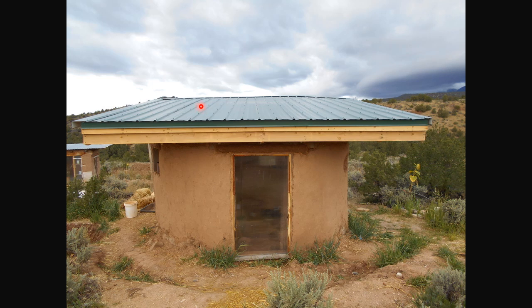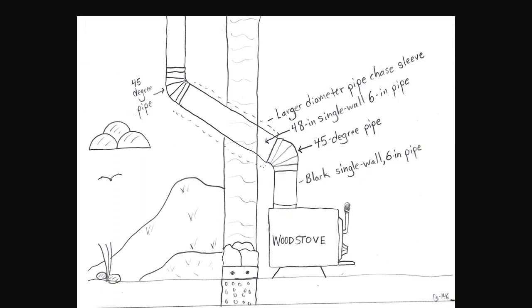Okay, if you can avoid going through your roof, don't go through your roof. In my case, I didn't have to go through my roof. I knew I was putting my wood stove up against the wall to throw the heat into the Cob Adobe wall, and so I took a 48-inch single wall 6-inch pipe as a chase, and I took a crowbar and a bucket of water and a scoop, and I dug a hole at a diagonal so that I knew my single wall could come up. It would make a 45-degree.